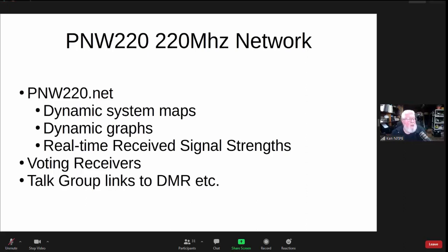We've added some voting receivers. The Gold Mountain site was the first one where I got the opportunity to put a second receiver. It happens to be at the Baldy site, but it provides a second 224.66 receiver for the Gold Mountain site. So if you're getting into both Gold and the Baldy receiver, you can see the difference between the two. One will be a green circle and one will be a yellow one. The yellow one is receiving but not being used. The green one is the one that's currently selected. So it tries to vote and determine which receiver is the one with the best signal strength for you.